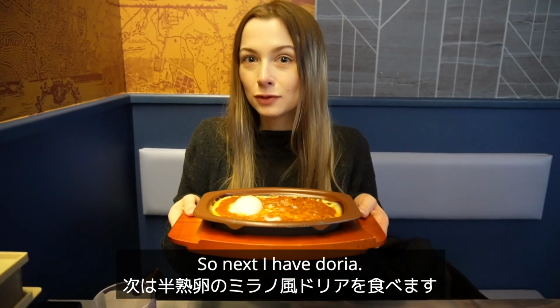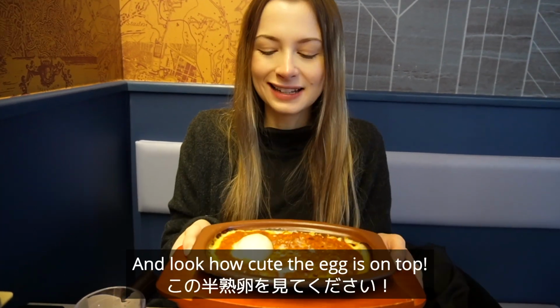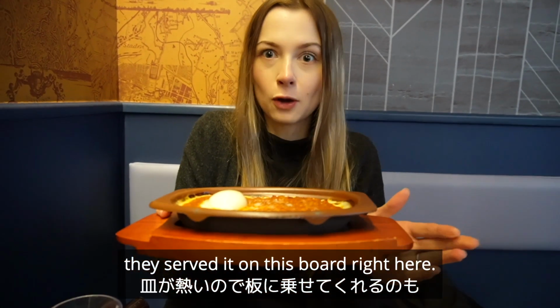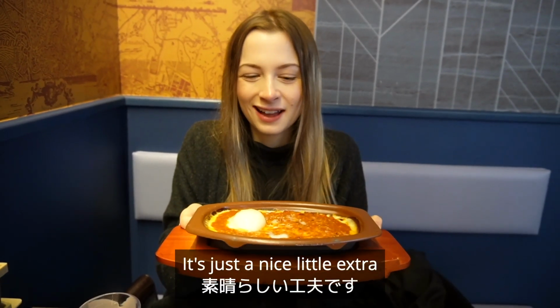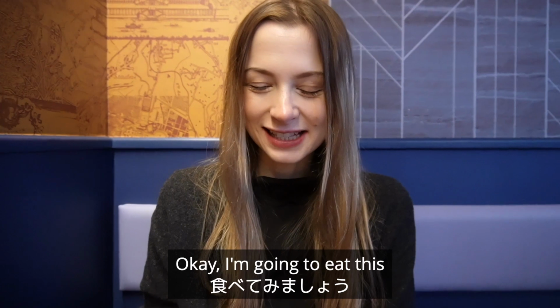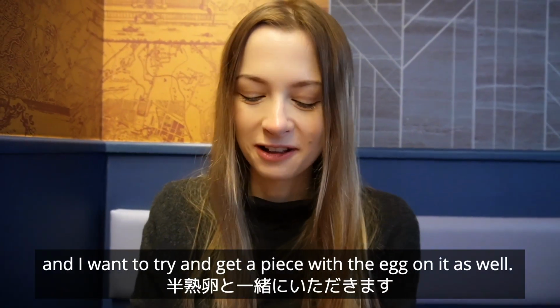So next I have doria. The first time I ever tried this was in Japan, and look how cute the egg is on top. It's such a nice touch. I also particularly like that they served it on this board right here. It's just a nice little extra, and I can't wait to eat it. Okay, I'm gonna eat this, and I want to try and get a piece with the egg on it as well. All right.